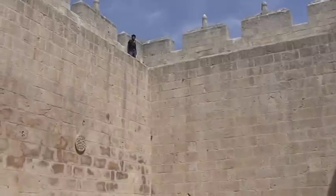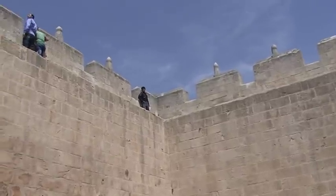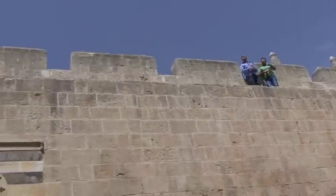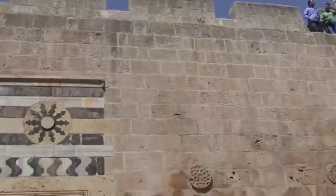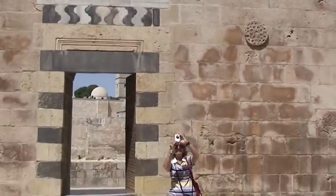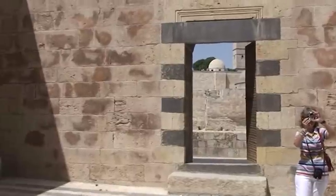The reception has got two doors. This one leads to the staircase where we are. Delegations used to come from this side. And this is going to Rome for the future. Now I will show you the beautiful hall inside.